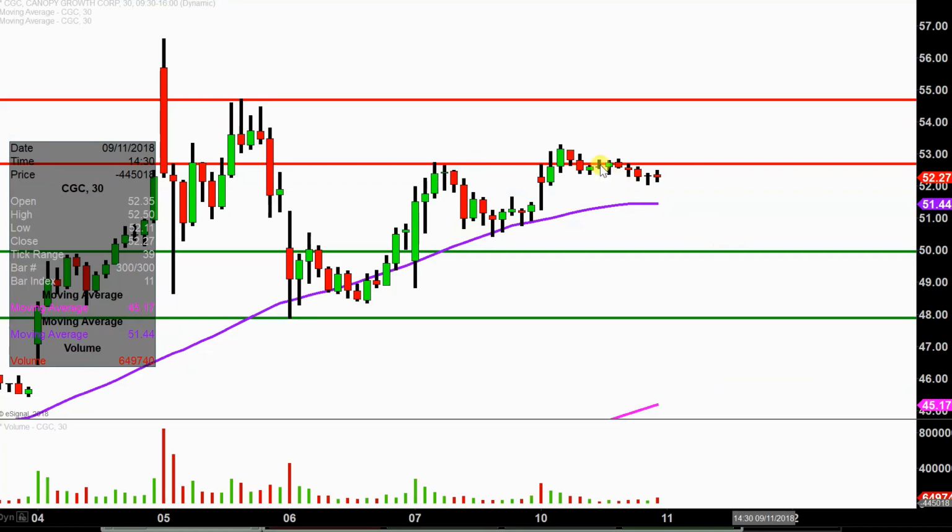So 52.75 is definitely that initial key level. I didn't trade this one today, but I was definitely watching it, and I will be watching that. If the price can get a good, solid, strong volume break of it, then right up here around 55-ish, give or take, could potentially come into play as the next level of resistance. But one resistance at a time, and that first one is, again, right there in the 52.75 to 53 zone.